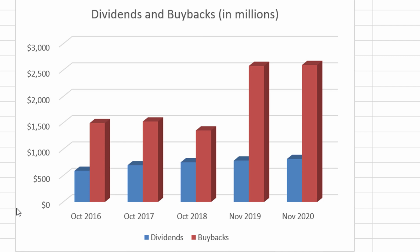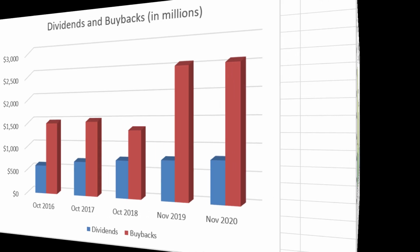And they're spending at least twice as much on share buybacks as they do on dividends every year for the past 5 years. So for example, to give you a magnitude of this, in the past year, they spent about $2.5 billion on share buybacks. Now this company currently has a market cap of about $100 billion. So they bought back essentially 2.5% of their shares outstanding in the past year. A move like that is definitely going to lead to some share price appreciation.